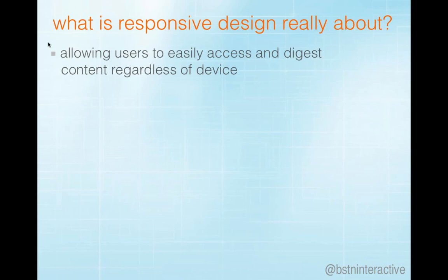So concepts, for example, like content that might show on a hover state on a desktop just won't work in a mobile environment. If someone comes to the desktop version of your website on their mobile and it requires a hover to view content, it's just not going to be a good experience for them because we don't have hover states.